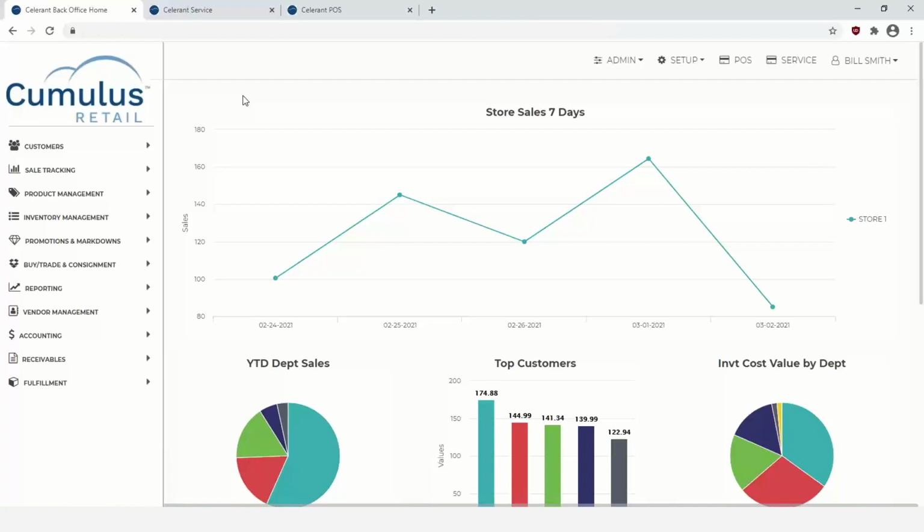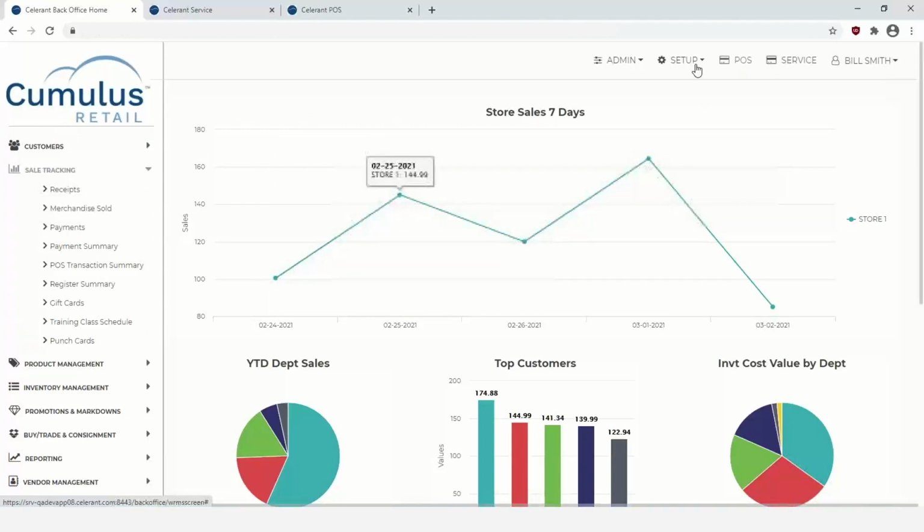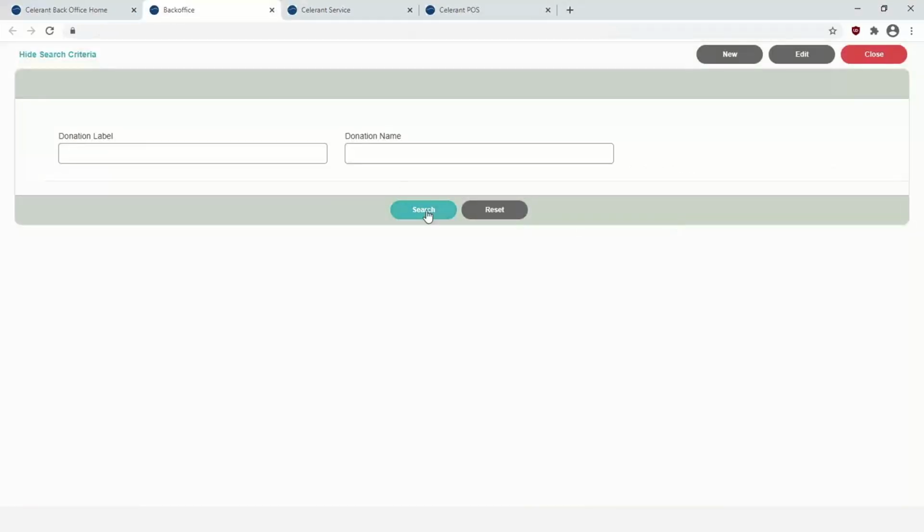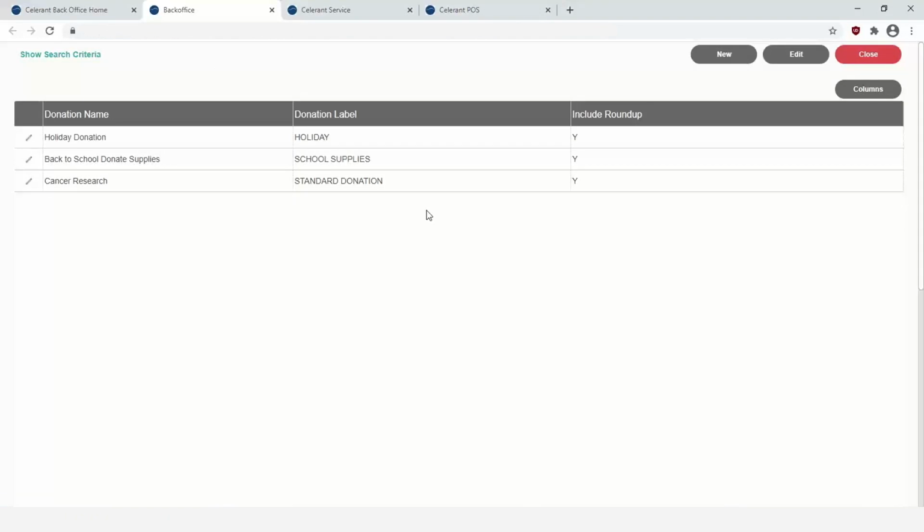So to do this, there's a little bit of setup involved. From the back office main menu, if you go under the sale tracking and then under the setup options, you have a donation templates. The benefit of the donation templates is that you can set up multiple templates. You can only use one at the point of sale at a time, but it allows you to set up multiple ones that you can flip throughout the season, whether you're doing a holiday one or a back to school one or just a standard donation. It gives you that flexibility to be able to make the change quickly.